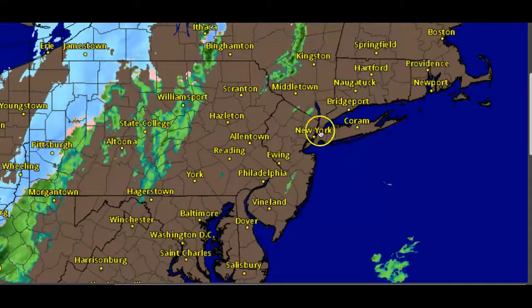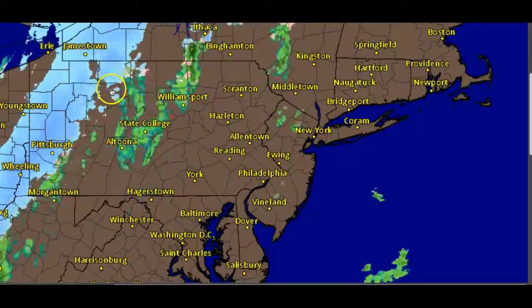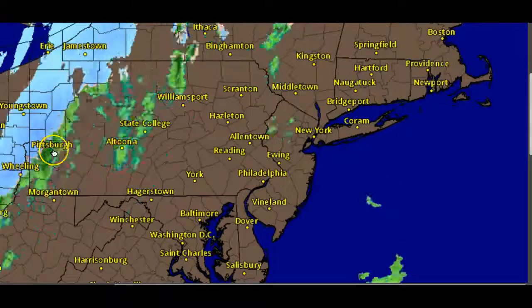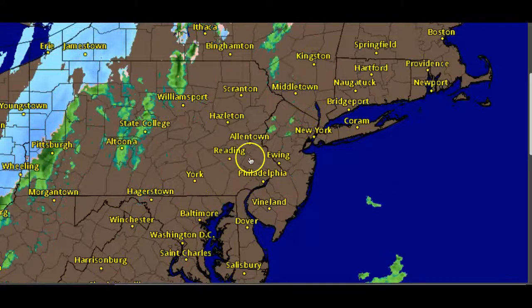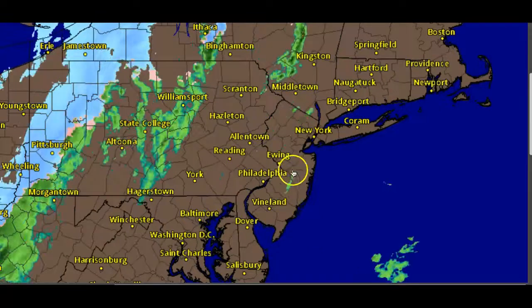When you take a look at the radar again, see some of those isolated showers. Here's our cold front. Look at the strength of the cold air transport. That's the cold air behind the cold front. It's dropping temperatures enough to support snowfall in portions of Pittsburgh. That's pretty impressive cold air transport, while we're pushing close to 60 down towards southern New Jersey. So as this cold front moves through, we'll get a line of showers and strong to severe thunderstorms. I think your best potential for severe thunderstorms is basically right around here, and then they'll march eastward.